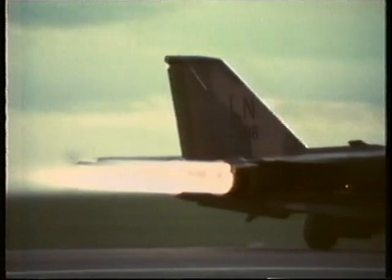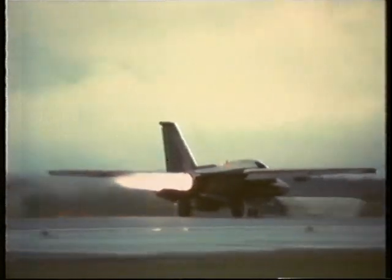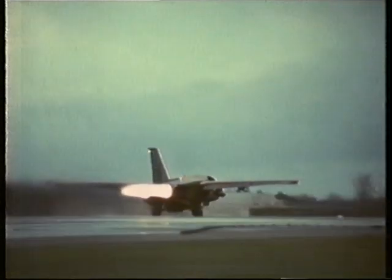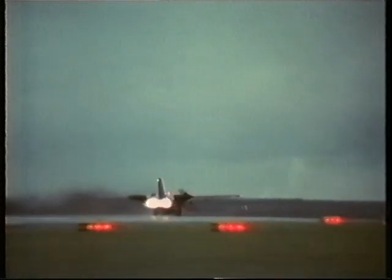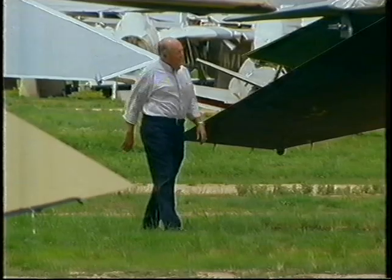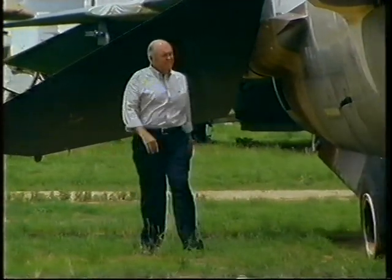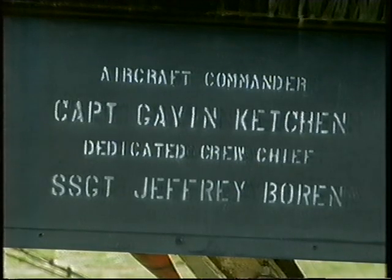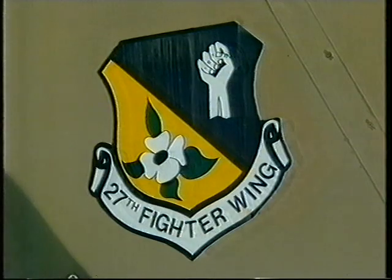The F-111s never did have to penetrate the Eastern Bloc, and in December 1992, the last F-111s left Lakenheath and flew home to an uncertain future. It's a fine airplane, there's no question about it. And of course, the people that flew it in combat, in Vietnam, in Libya, in the Desert War, all felt the same way.